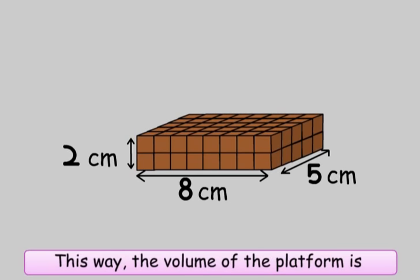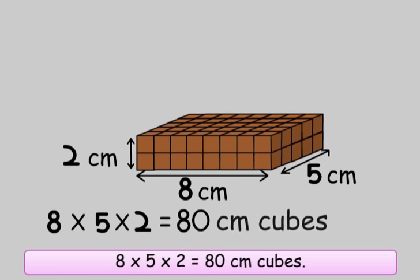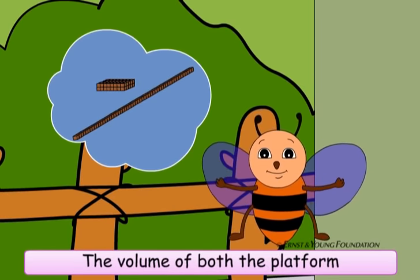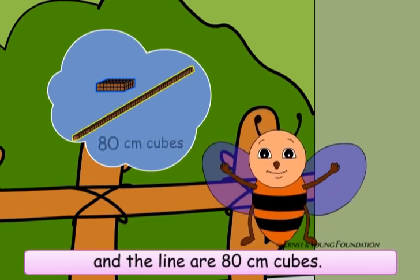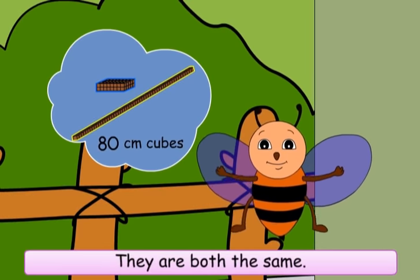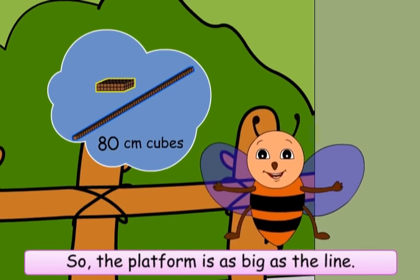This way the volume of the platform is 8 into 5 into 2 equals 80 centimeter cubes. Oh my goodness! The volume of both the platform and the line are 80 centimeter cubes. They are both the same. So, the platform is as big as the line.